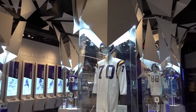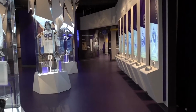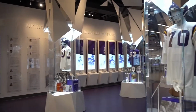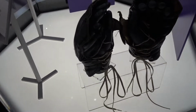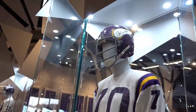And this is the view that you get from just walking into the building right here. Look at that, all of these jerseys. There's the Jim Marshall one. They have Fran Tarkenton right over there. And then they've got, including some of their gear as well, that the players used. And a football to go with their jersey and helmet with an autograph on it.